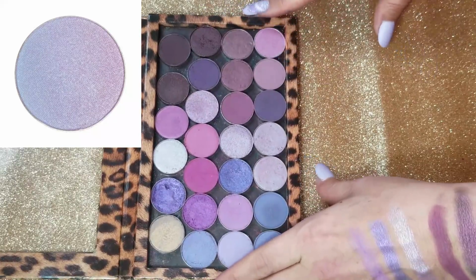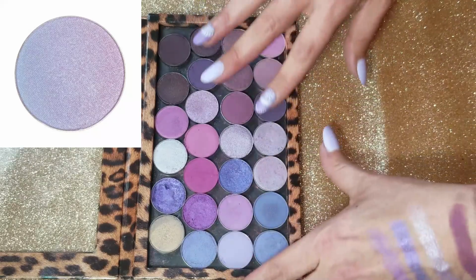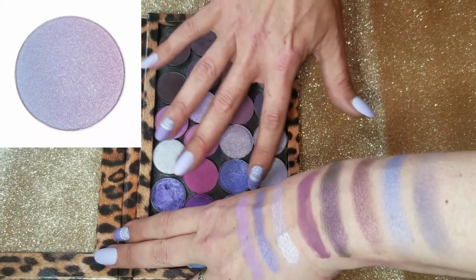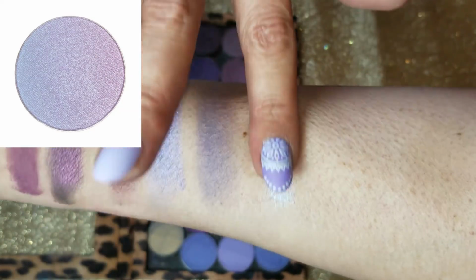I don't necessarily think they're worth it, but at one time this was one of my favorite shades of all time. It is a beautiful periwinkle. So I wanted to include it this way I could talk to you guys about the issues I had with it. Up next, this is Black Light from Makeupgeek, and this is a gorgeous duochrome.